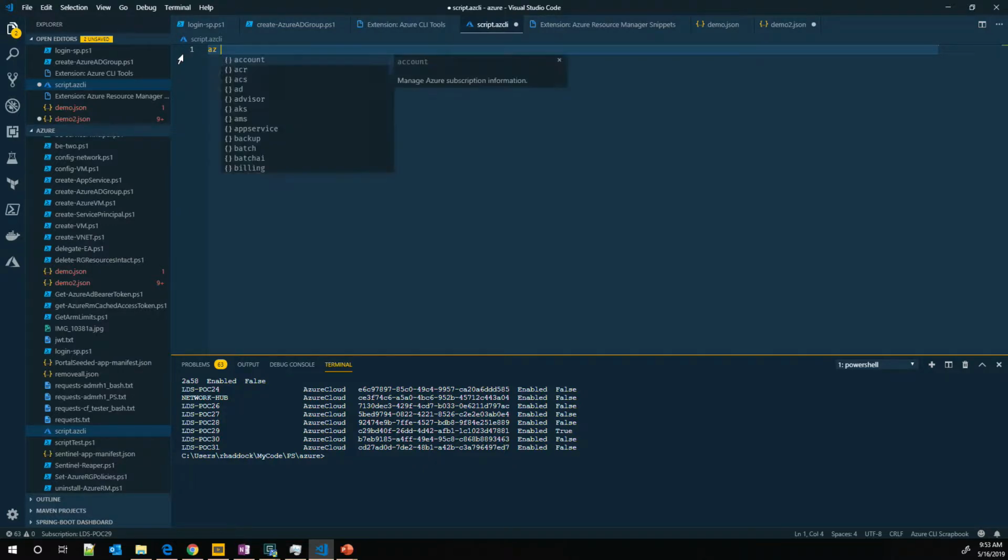Let me do this. Oh, there we go. Hey, look, it showed up. So there's the IntelliSense, the IntelliType. I can do az account. Oh, look, there's a list operation. So that's kind of cool.